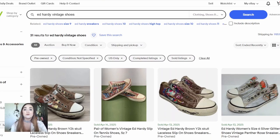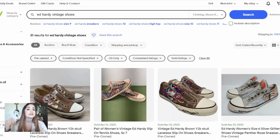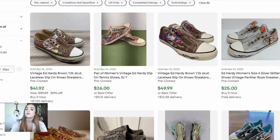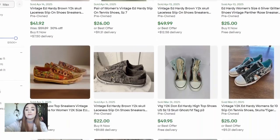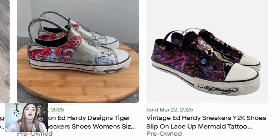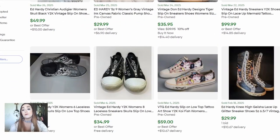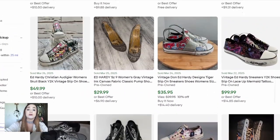The next vintage brand to be on the lookout for is Ed Hardy. Now, of course, Ed Hardy, anything, whether it's jeans, jackets, whatever it is, purses, those can be really good items, but the shoes are good items as well. Some of them are going to be a little bit more towards the lower side of things at $25-ish, but they can push 50 up to $100 in some cases. That pair there, it's got a mermaid on it. It's probably one of the reasons why that sold for a little bit more.